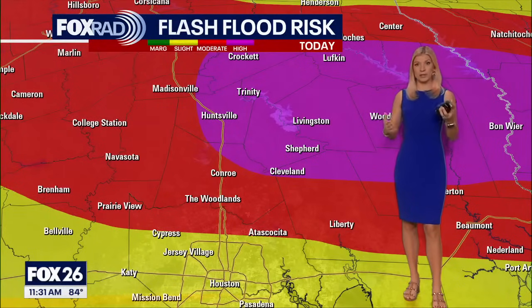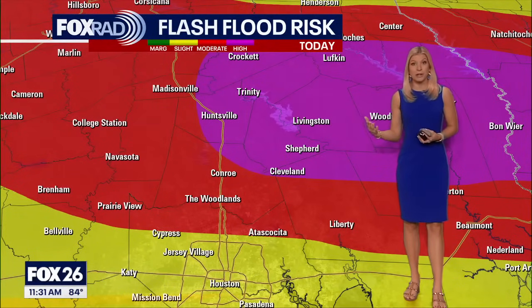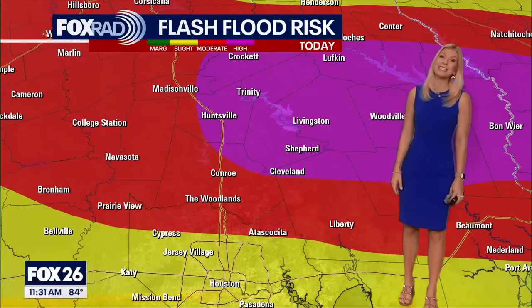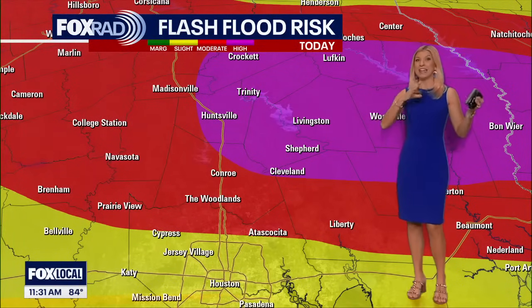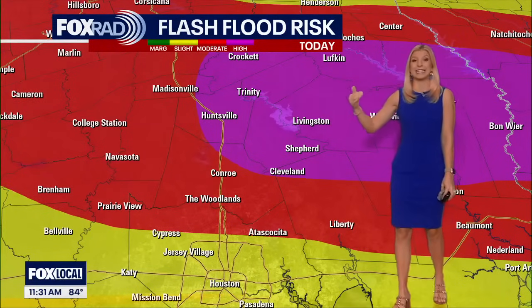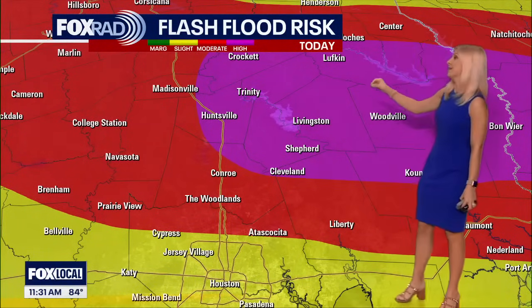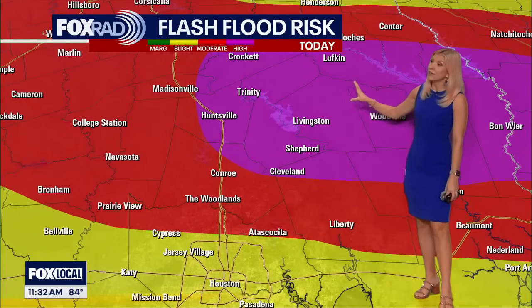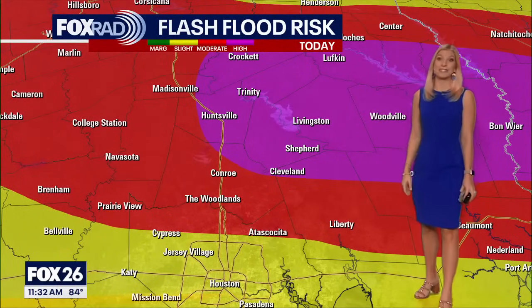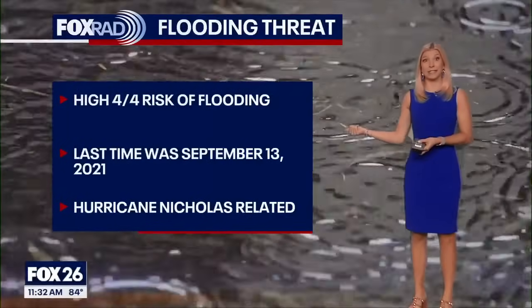Now, the thing with these showers and storms that we're going to be monitoring this evening is that they're likely going to be moving pretty quickly. But we could be seeing the training of storms, meaning they move a little bit, come right back overhead, and it's one of those deals where you get a ton of rain in a very short amount of time. So it's not very often that we see this purple high risk area across our viewership. Actually, we haven't seen it for quite some time.